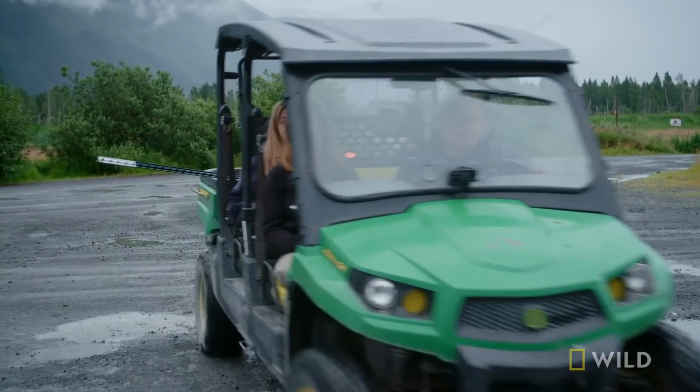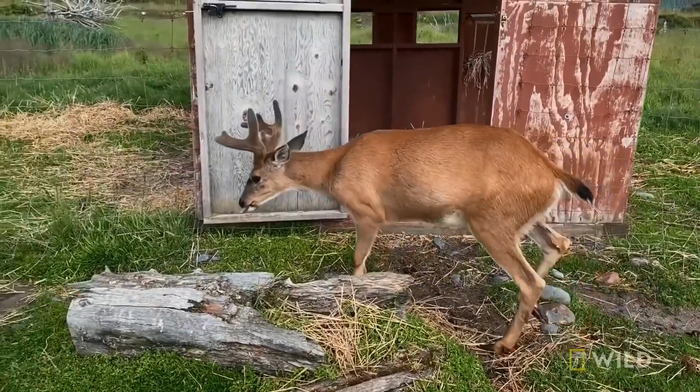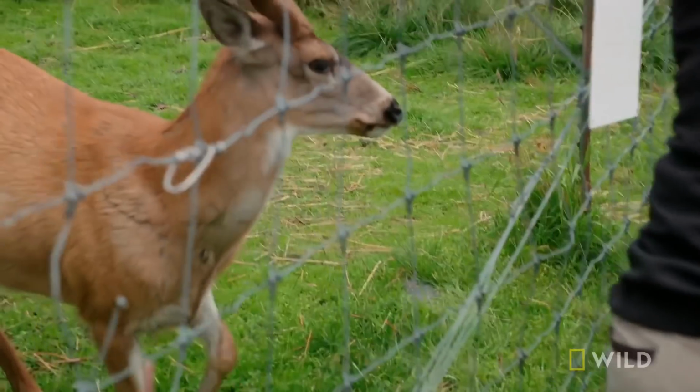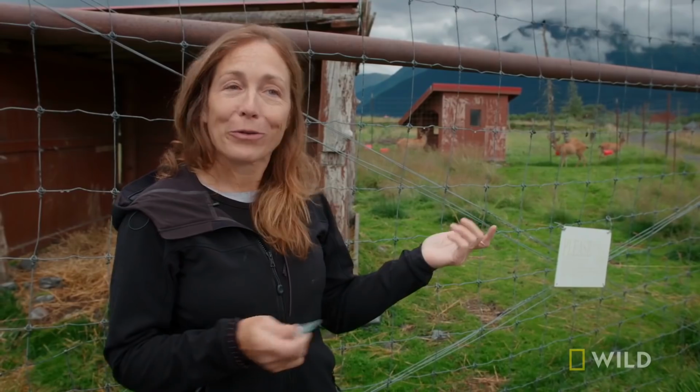Yes. Solstice developed a really severe limp about a week ago, and he's barely putting any weight on it, so I think something pretty major is going on. The best way for us to figure this out is to sedate him, get good hands on him, do some x-rays, and get him treated. I was told that we can walk right up to Solstice and do a hand injection. So we'll see if that's true.